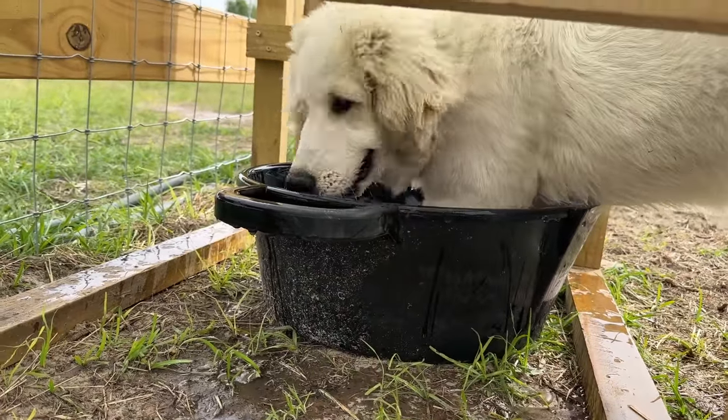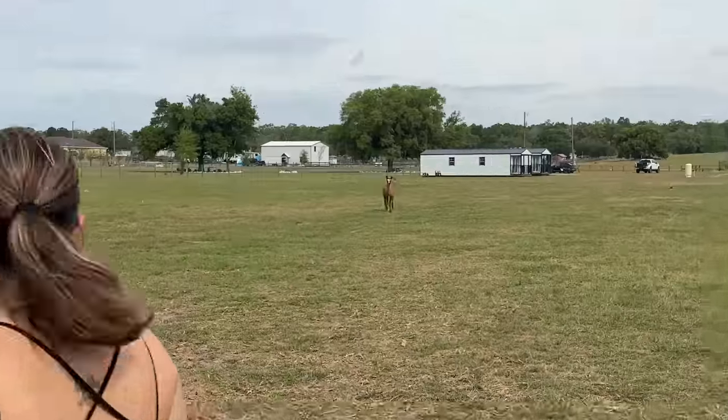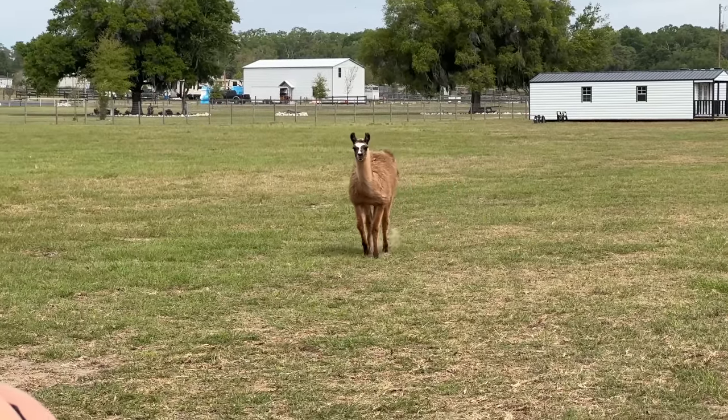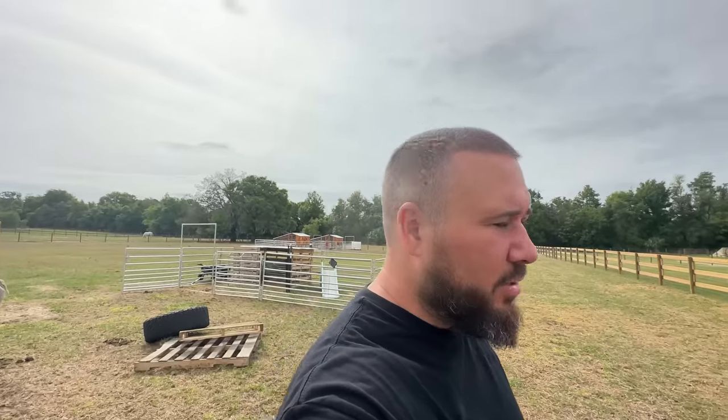Gracie, what are you doing? You trying to cool off? Maybe there's a fish in there? Oh boy, look at Dixie. That is FOMO right there. Fear of missing out. Come on, Dixie girl. Pretty easy to get them back over here. The cows, once I get their attention, it's pretty easy.